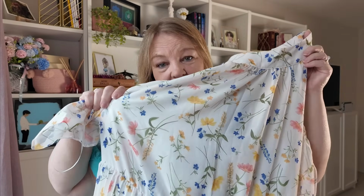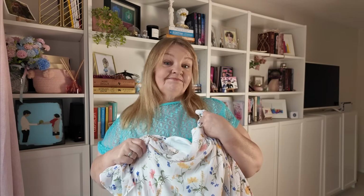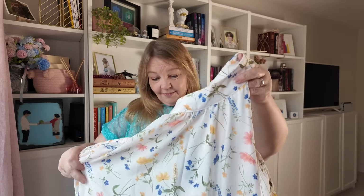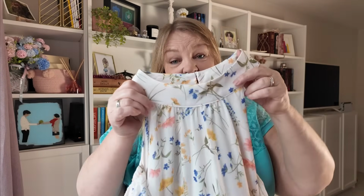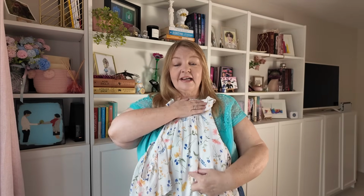Would this class as a white dress? I don't want to be that person. Everybody's going, she shouldn't have worn that dress. But this is an absolutely stunning dress. It's high collared and then this gathering comes down.